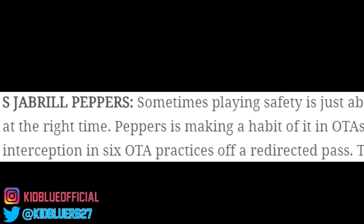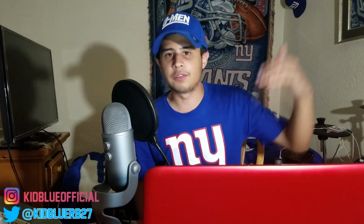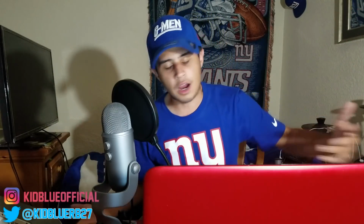Peppers is teaming up with the veteran Antoine Bethea in a new-look safety tandem. The defensive coordinator James Bettcher is utilizing their experience playing both safety positions. This is what I like about Antoine Bethea and Jabril Peppers. These are guys that are very similar. They play both safeties. I think Antoine Bethea calls it back safety and down safety. Basically, free and strong safety, however you want to say it.